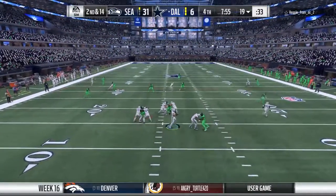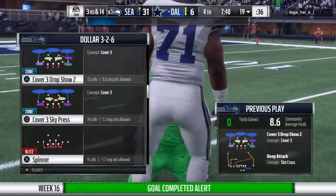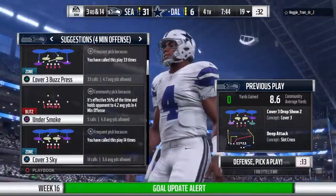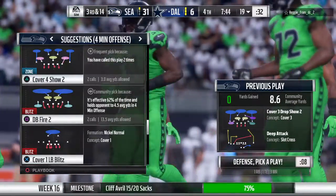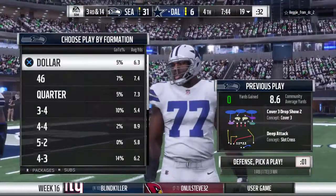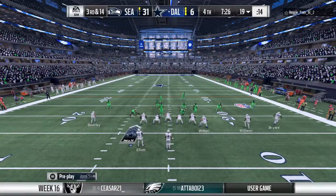A 2nd down throw for Prescott. Under pressure again, and down he goes again. Cliff Averill in there to get him, and that is sack number 15 for him on the year. They'll need a big play here. Will Dak and the Cowboys after the sack. It's 3rd and long.